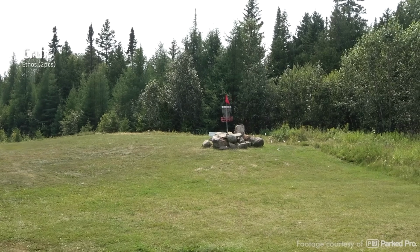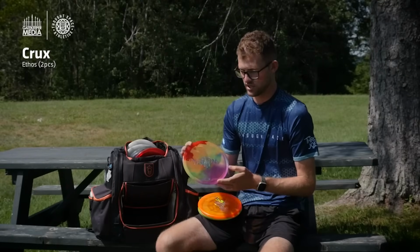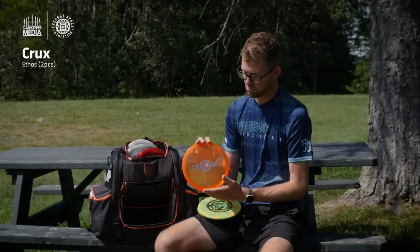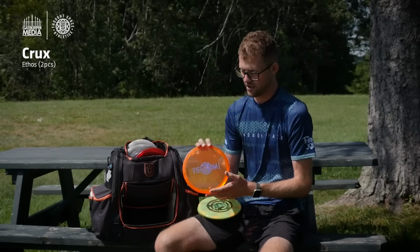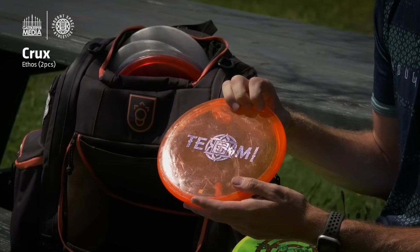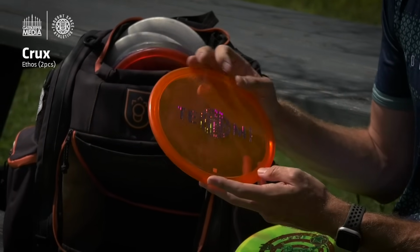This one is just super overstable, really nice, relatively new, and of course got a sweet die on that too. And then this one I've had for a little bit longer, beaten up to almost straight now. It's just that nice little touch of stability over a Pathfinder that I find is really nice and reliable, especially when the wind is a little bit up.